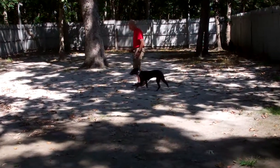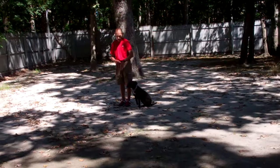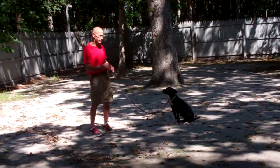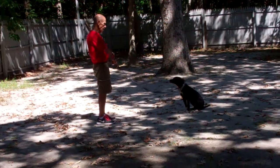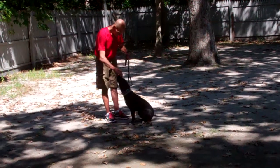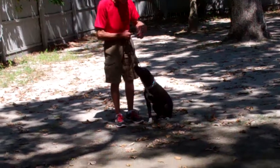Now, Winter of the two girls is the more stable. We've already had that discussion, I know. Fred leaves her in another sit stay, walks out to the end of his training leash, and then uses her name and a happy voice, and she comes in and sits right in front of him facing his knees, and then goes back to heel position and back sitting.